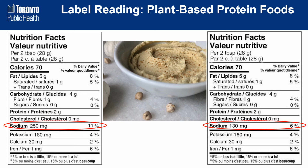Remember, we need to check the nutrition facts table and ask the question, is there 10% daily value or less of sodium for cheese, canned beans, lentils, hummus, canned fish, meat, or tofu? The daily value, or DV, needs to be equal to or less than 10%.